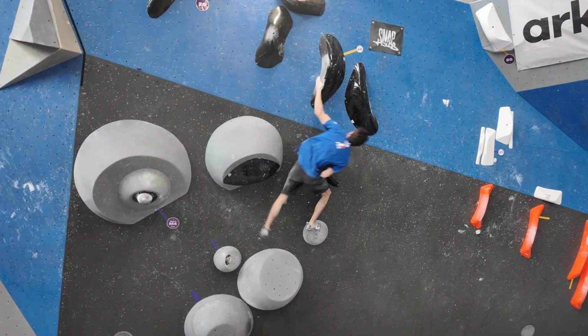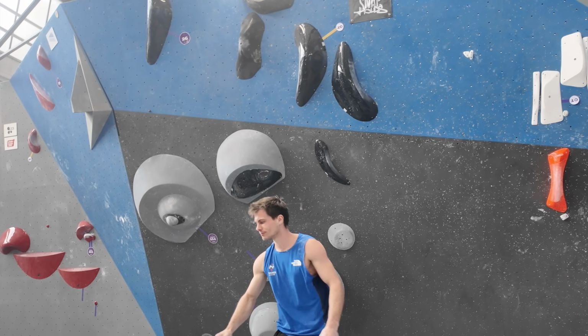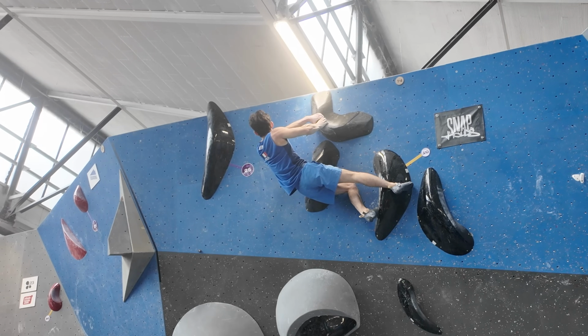I stuck the first really hard move, but unfortunately the zone on this boulder is not right after the hard move, so I didn't get that. But I think at the end, everyone struggled on this boulder and there were no tops, barely anyone got zones, so I could walk away from this round pretty satisfied.